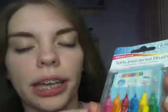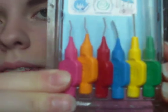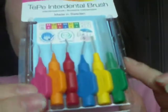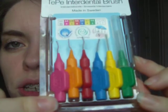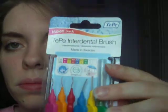Or the other option is to use these little interdental brushes, and you get them in packs of 6 with varying sizes. And the blue one didn't want to be shown, you understand. It's camera shy. I find generally it's the pink and the orange ones you use most, but if you've still got teeth with large gaps between, like at the start of your orthodontic treatment, you might go up to red or blue.